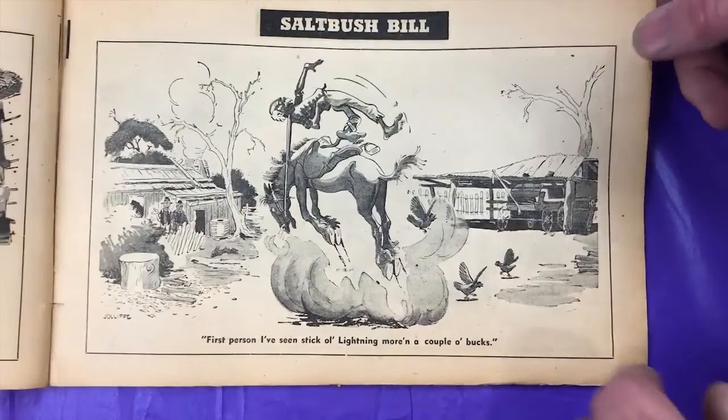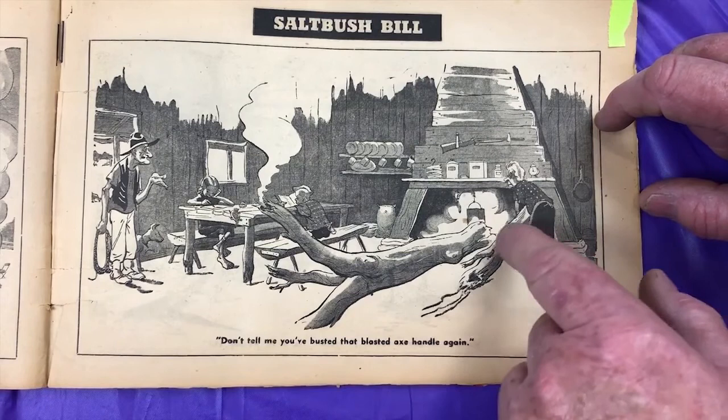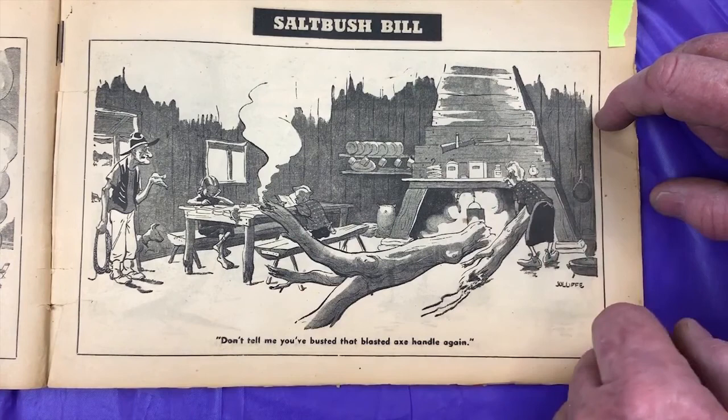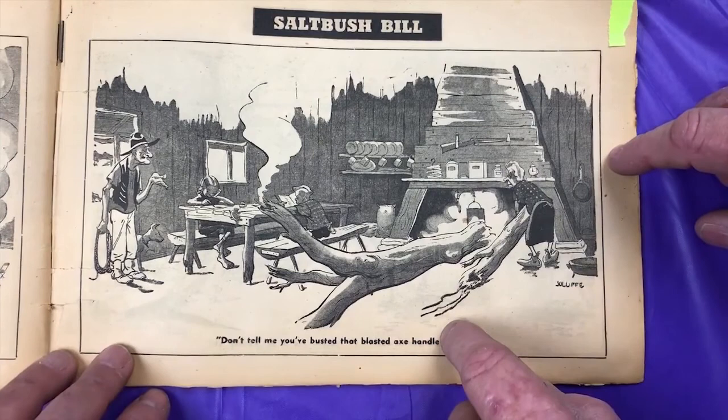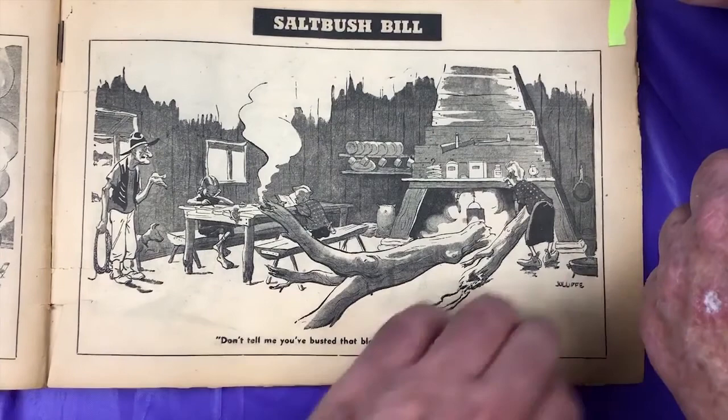And we're back inside. This is the tree joke again. And it says, don't tell me you busted that blasted axe handle again, because the wife has to drag the whole bit of wood in to put it on the fire because she can't find the axe. And here she is carrying a huge log. So this is a running gag. And the kids are sitting there doing their homework, look. No shoes, of course. So there's another gag of how he's used it.